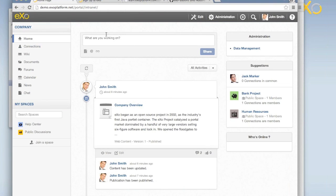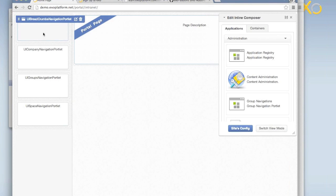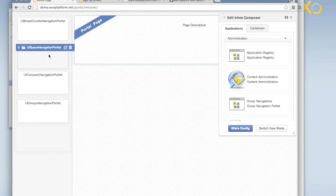Now I can also affect the global layout of the intranet by editing the portal layout. In this case, if I edit the site layout, as you can see, we've got different applications. So it's more if you want to customize as an administrator. But here, if I want the space navigation, it would be very ugly. I didn't test that, but we can do so. I will just go here. I will save.